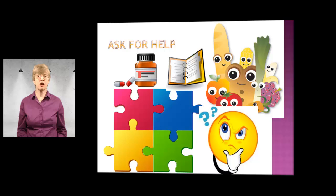So asking for help will help you put the pieces of the puzzle together. Getting an appointment with a diabetes educator can help you put those pieces together. Bringing in your information and sitting down and talking about what your plan is and focusing on food, the activity, and even talking about the medicine that you take can help you manage your diabetes.